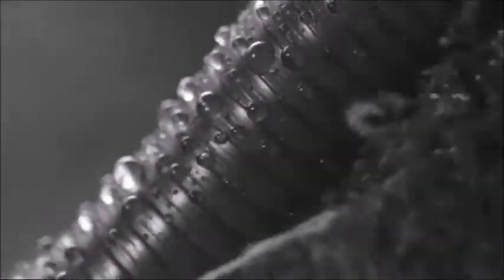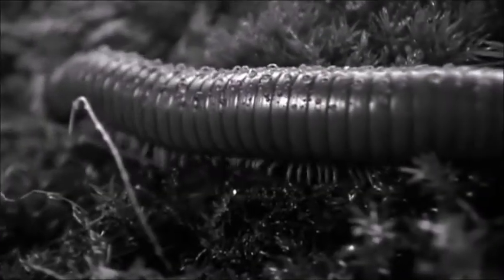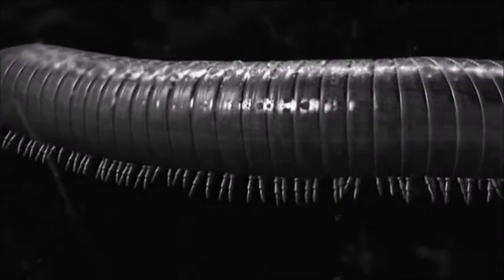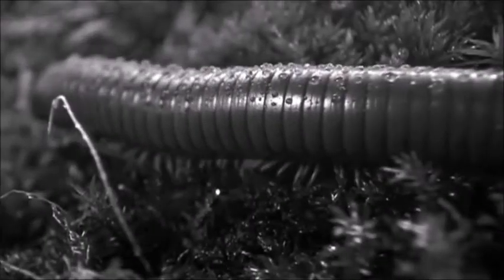On the underside of its body begins a series of reinforced tubes, adapted from the exoskeleton itself. These tubes open directly to the outside air and draw oxygen into their bodies. A similar type of turbocharged system would play a key role in future arthropod conquests.